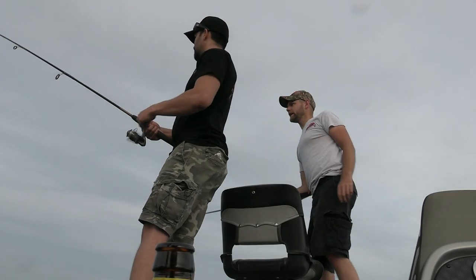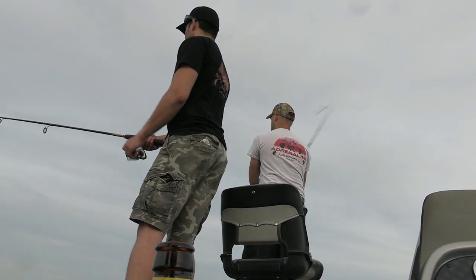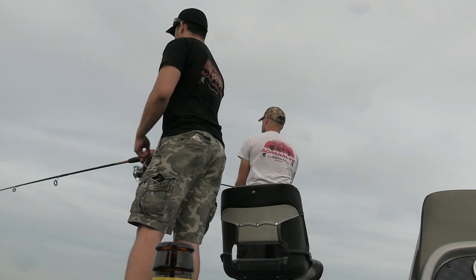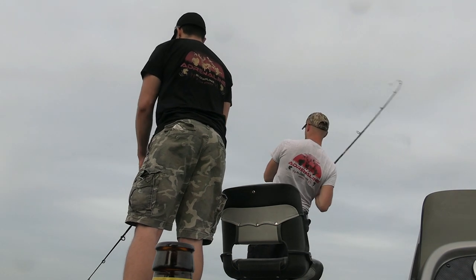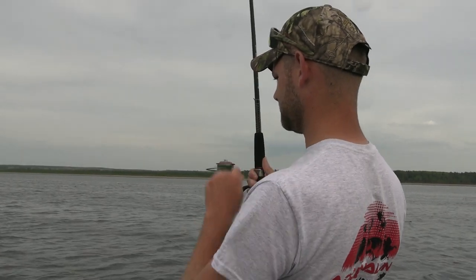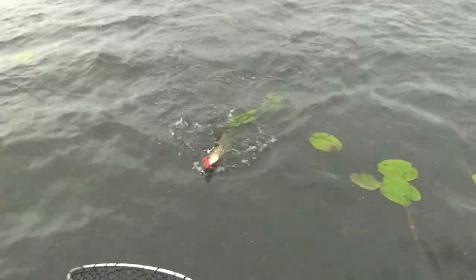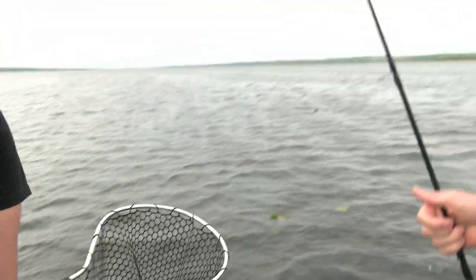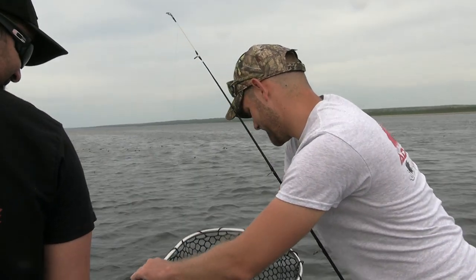All right, last pass of the night. Hoping to hook on to another keeper pike. Oh my gosh, there's a big one. What we got? Pike. Okay, it's a pike. Woo. There it is. All right. Not bad. Is that three pike for you now? Yeah, number three. Damn.